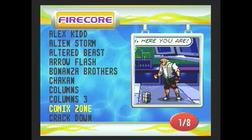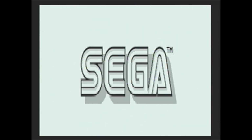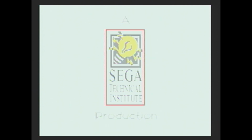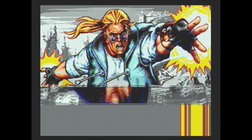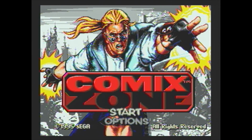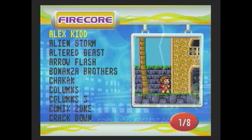Let's check out Comic Zone. This is one of my favorite games for the Genesis. And right away, there's no load time. It boots right up. It's a great beat-em-up game, a very unique style beat-em-up game for the Genesis. Definitely check it out. It's probably one of the more unique games on the console in my personal opinion.